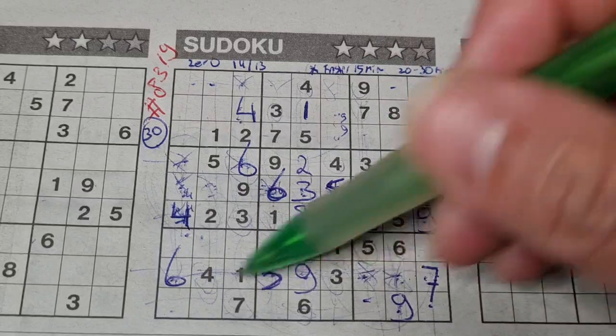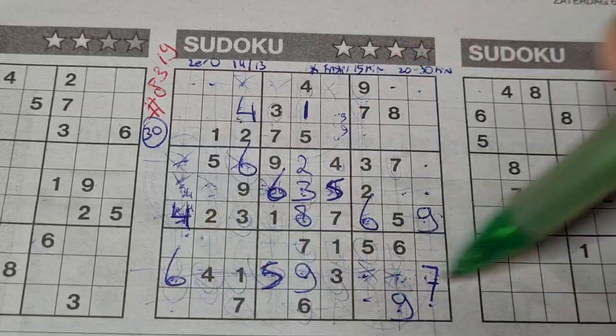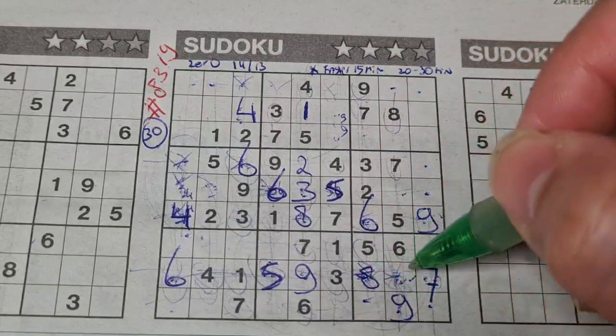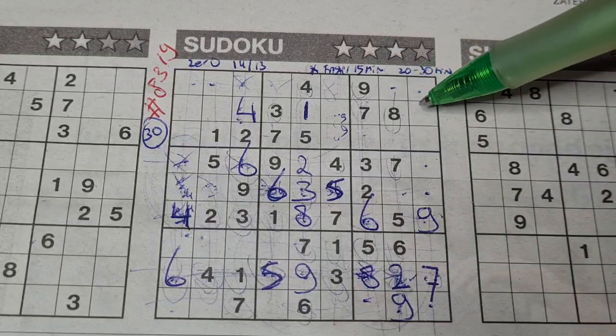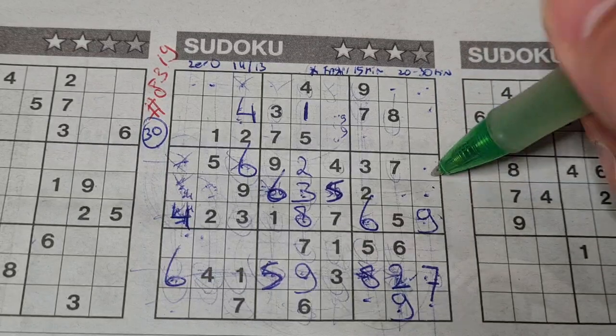Then 2 numbers left in this row. The 1 is missing, the 2, the 3, the 4, the 5, the 6, the 7, and 8 is missing. 2 and 8. We have 8 in this column, no 8 there. 8 should be here, and the 2 goes there. 2, 2. Need an 8 here.